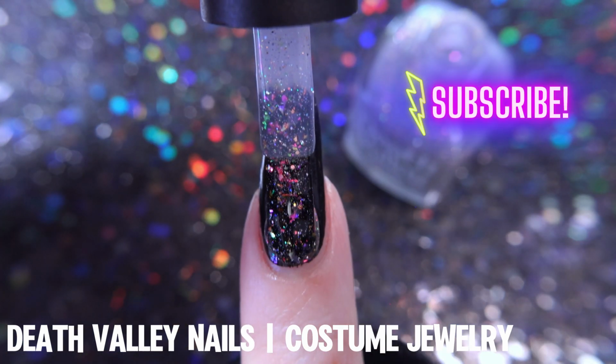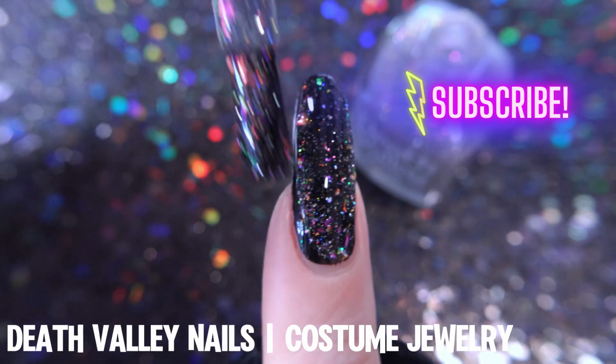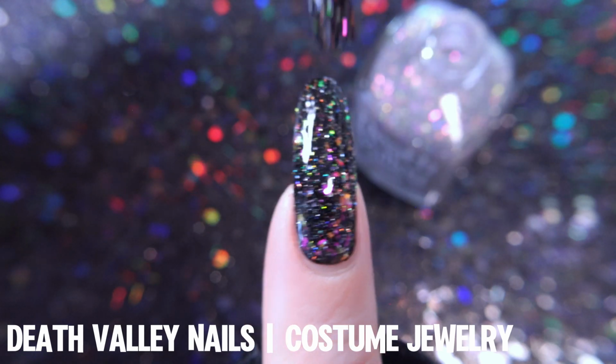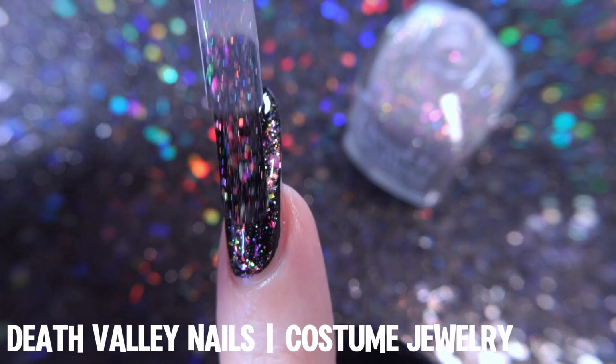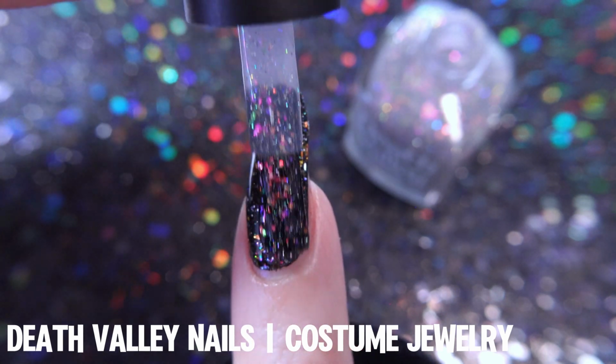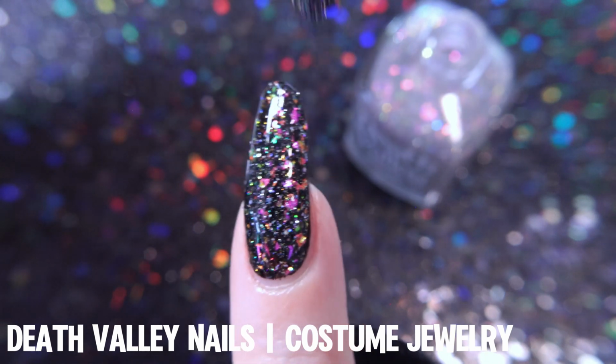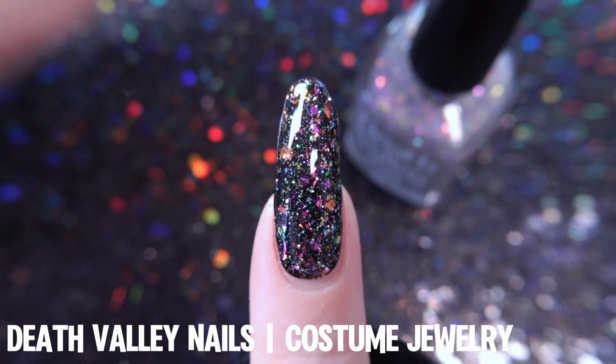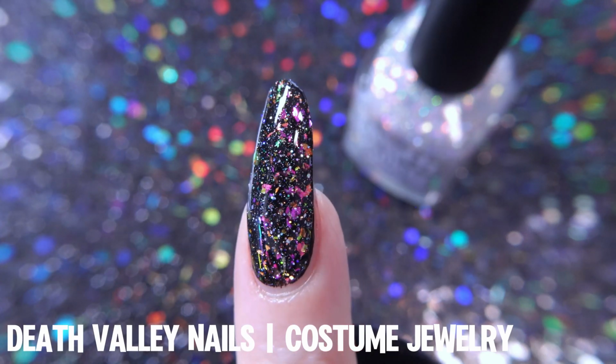But to really see what this is made of, I decided to use this over Hollyhock's one coat black, and it is pretty impressive in my opinion. This is just one coat over black and it completely satisfies all sparkle needs. Definitely looking forward to playing some more with this one.